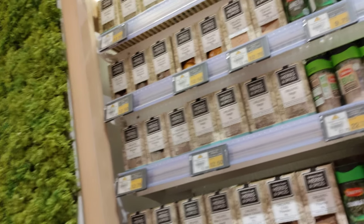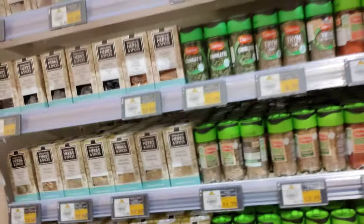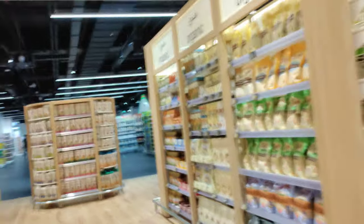So these are the fruits they sell here. These are the organic food that they sell here. But you know, organic food is automatically expensive. I don't know why they like this organic food. And I like the way the shelves are very good. It's a wooden shelf. Very nice, guys.